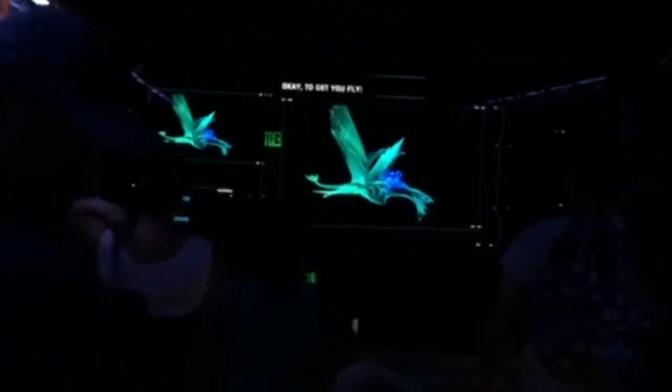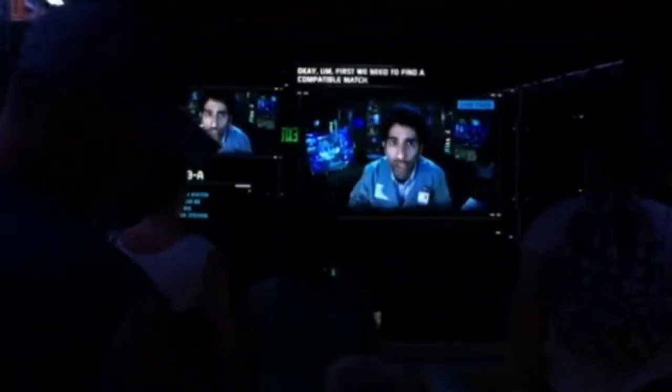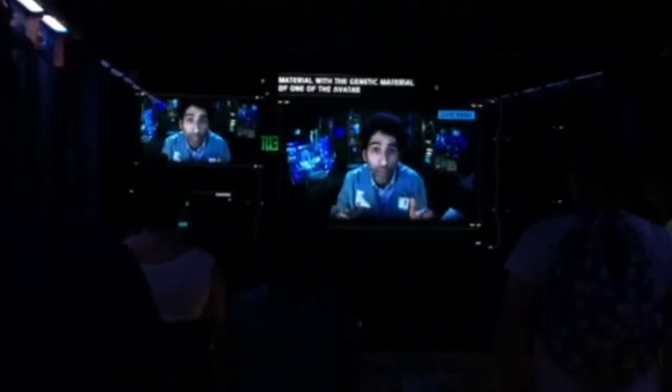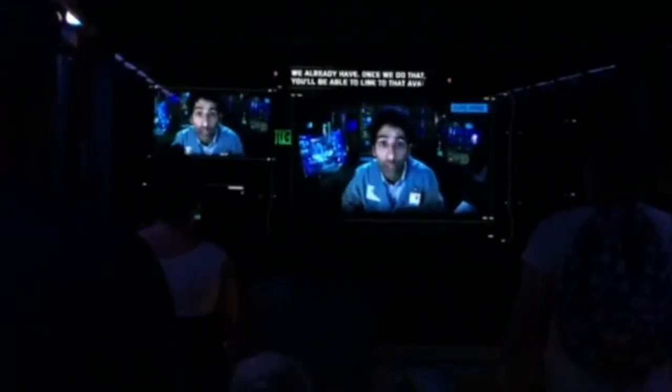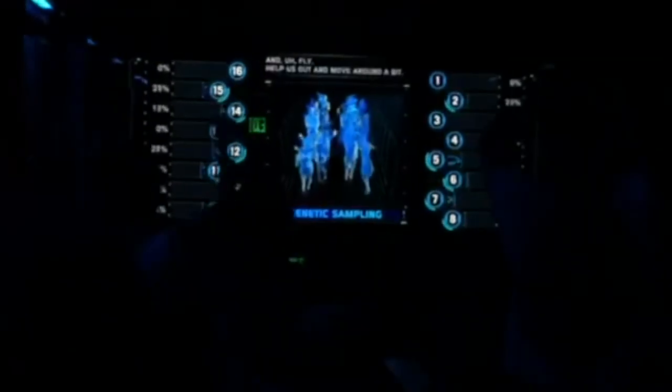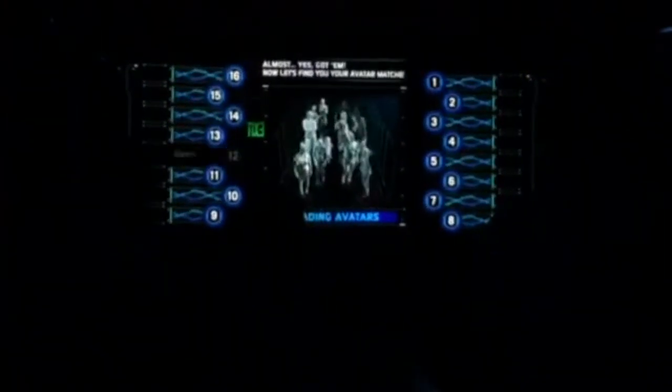Okay, to get you flying on a banshee, we need to find each of you an avatar. Let's prep the genetic sampling. I'm on it. Okay, first we need to find the compatible match of your genetic material with the genetic material of one of the avatar bodies that we already have. Once we do that, you'll be able to link to that avatar and fly. Help us out and move around.